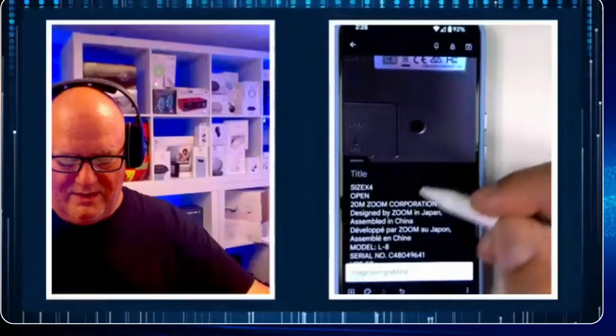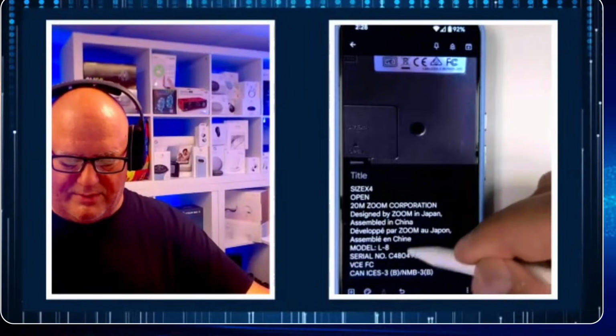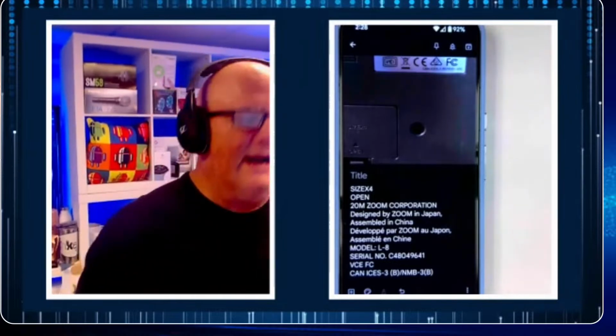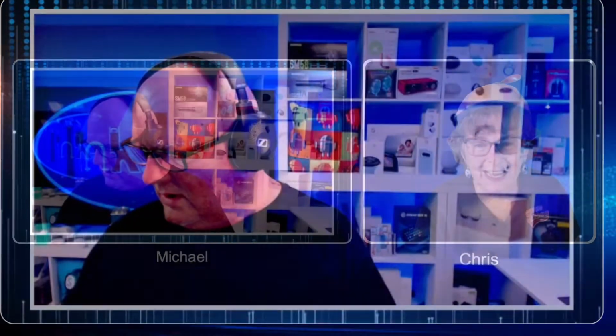So now all that information that's on that thing, the model number, the serial number, everything is right there. And I have a serial number on every single product I have. I love this. This works so well and it is so useful. And every single thing. Can I show one more?